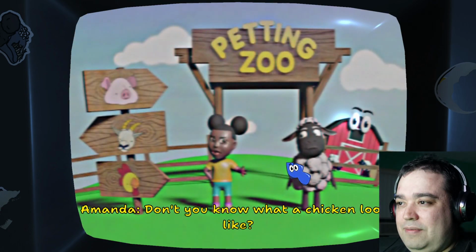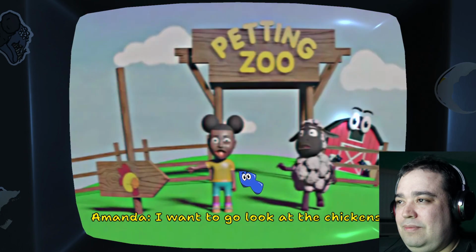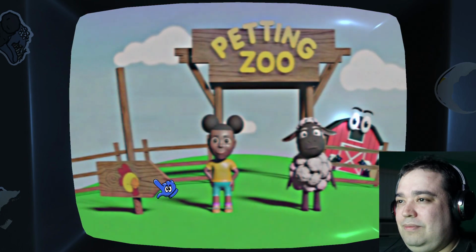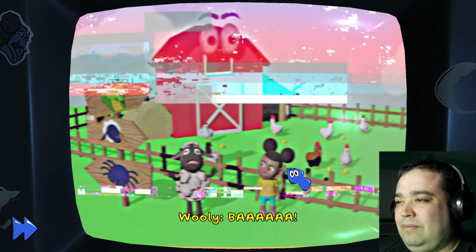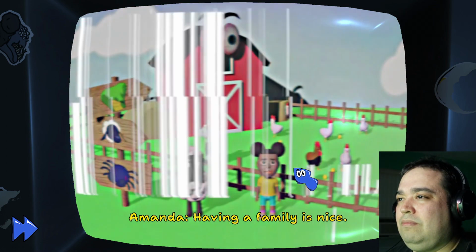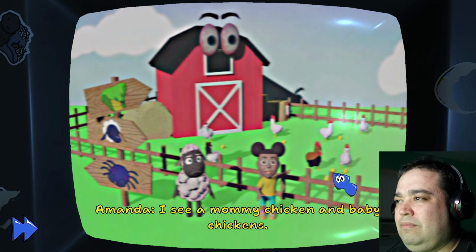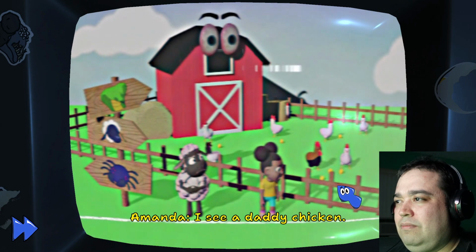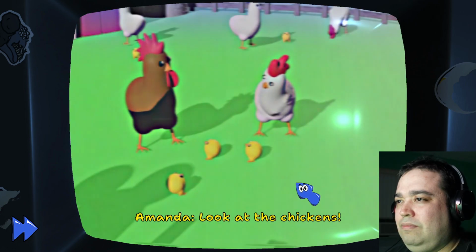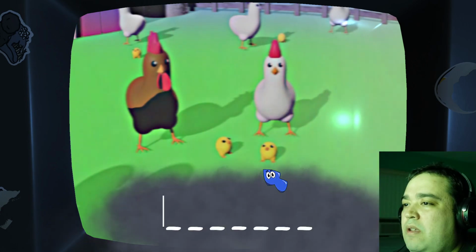That's not where they are! Don't you pigs know what a chicken looks like? I want to go look at the chickens! Great! Let's go see those silly chickens! What a cute fib! Having a family is nice. I see a mommy chicken, and baby chickens, and I see a daddy chicken. Look at the chickens. Do you know what the daddy is called?